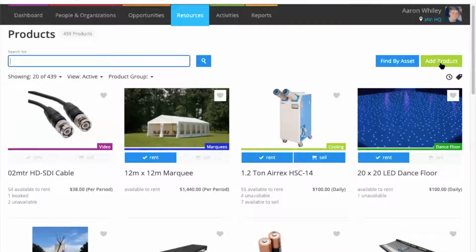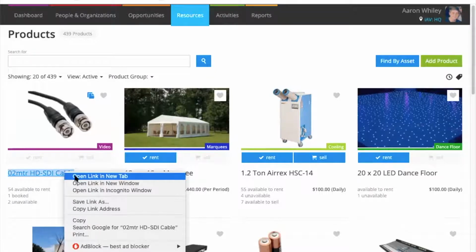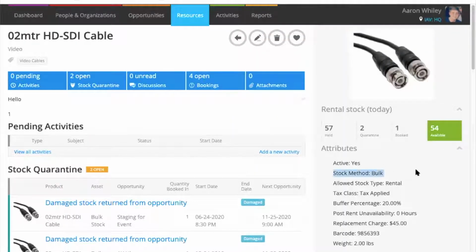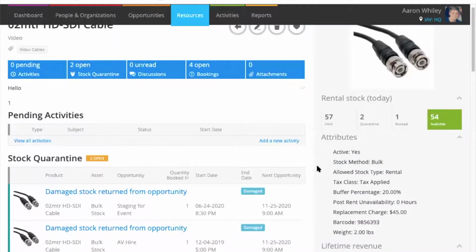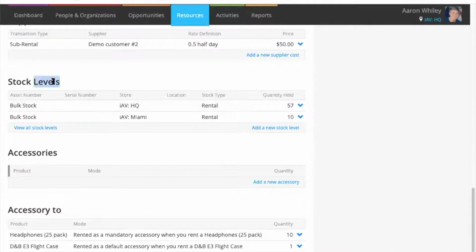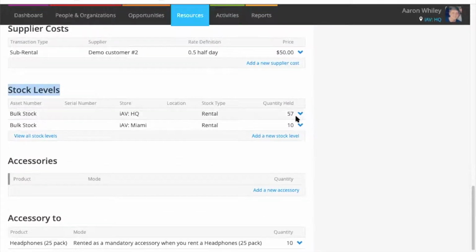When you create a product within Current RMS, there's two main ways of being able to track products. We have bulk stock and we have serialized stock. So what I'm going to do is just show you an example of both. I know that this particular cable here is a bulk stock product, which we can see down the right-hand side. When something is set up as bulk stock, it means we're just simply looking to track everything by quantity. If we scroll down to our stock level section here, which is where we can tell the system how many of those cables we have, I can just simply enter in the quantity. So I have 57 of these cables.